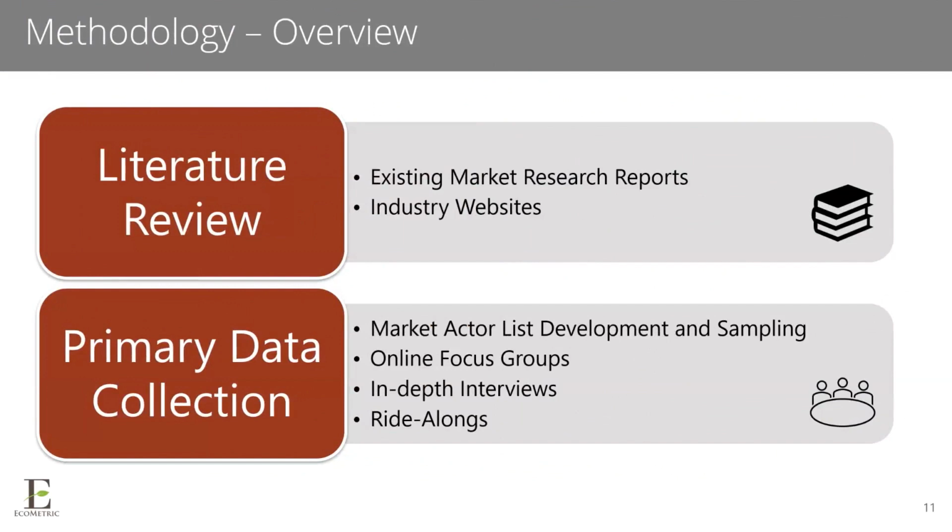into two main categories. The first category was a review of existing literature, such as market assessment reports by research organizations from across the country, previous CARD-funded studies, and finally, industry websites that HVAC professionals are known to frequent. The second category was primary data collection. The main activity in this category was collecting information directly from HVAC market actors, such as HVAC installers, distributors, architects, and engineers. The means by which we gathered this information included focus groups, one-on-one interviews, and contractor ride-alongs. I'll go into our methodology in more detail on the following slides.